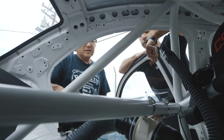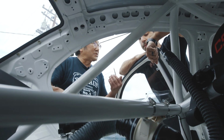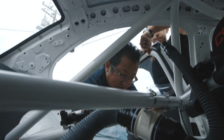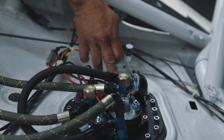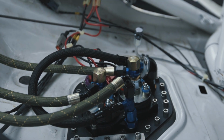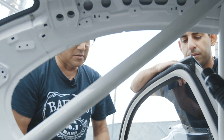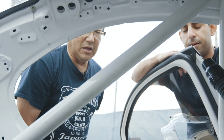Yep. And it was starving for fuel, because you could see it on the map after we pulled down the data log. So what I did was, number one, because the bladder's flexible, to keep it from falling down, we built these brackets right here that make it rigid. So then you get a constant height. And on the bottom of the fuel pumps, I built extensions with filter socks to protect the pumps, so they're about a half inch off the bottom and we can get every drop of fuel.